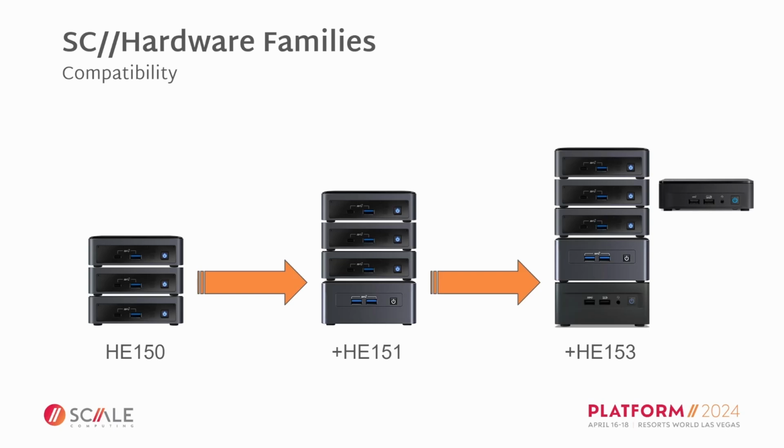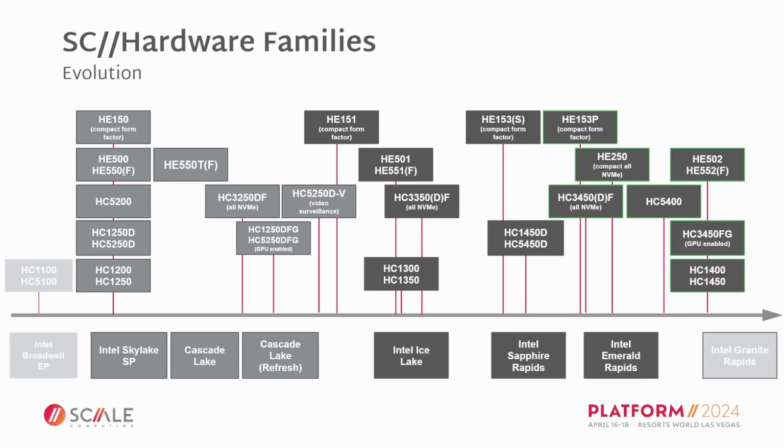So even in this example, starting with an HE150, maybe a couple of years go by and now you need to expand that cluster. Well, the HE151 is available. May as well take advantage of that. Newer CPU, better performance, not to mention the dual NICs. That's nice. And then moving forward again to modern day, perhaps adding an HE153 or an HE153S to match with the slim profile of the original HE150. And this is all going on for myriad platforms.